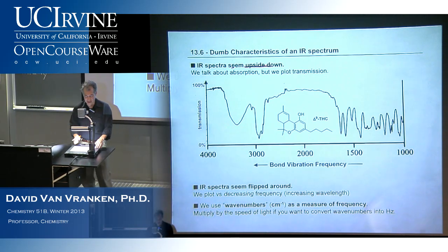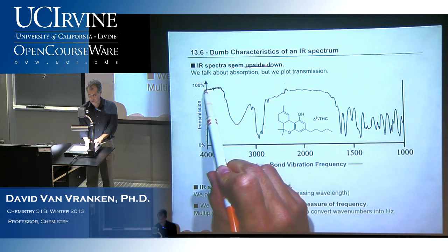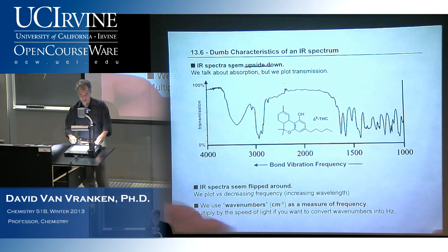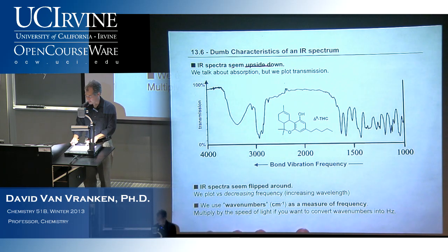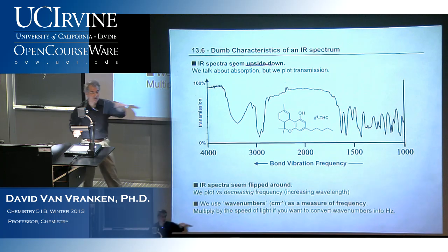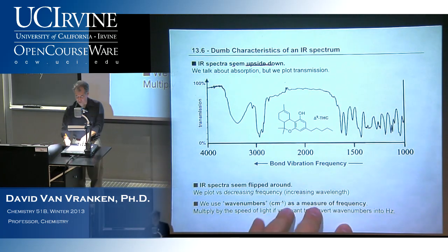So you have to understand when I use the term peak that I'm talking about an absorption, and when you're absorbing light, you see sort of a valley instead of a peak. So IR spectroscopists, for whatever reason, decided to turn their spectrum upside down. The reason they did that is they're really plotting transmission of light. In other words, the light that can pass through a solution. And transmission is the opposite of absorption.